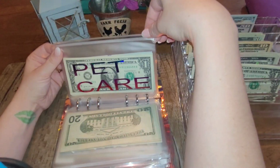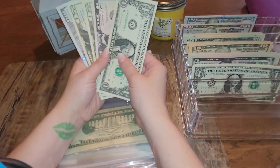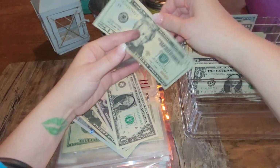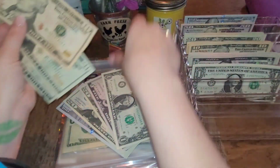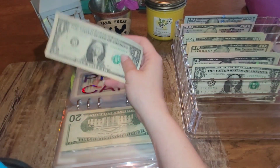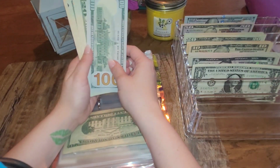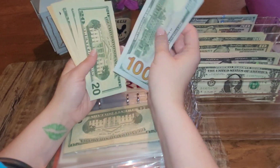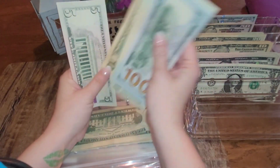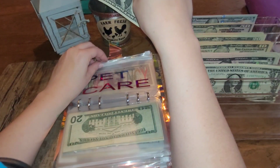Next is pet care. I think I did take some money out of here, so it might be a little bit lower. And it gets $50, which will be 2 20s and a 10. I'm starting to buy stuff for the puppy that we have coming, which will be here next week. I bought her some specialty food and some toys. So now we have 100, 20, 40, 60, 80, 90, 95, 96. 196 in pet care.